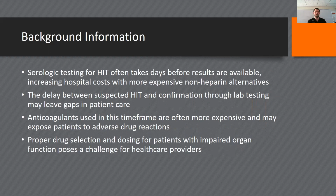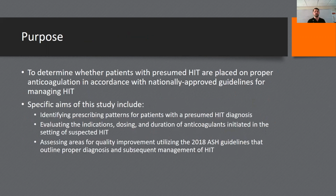The serologic testing for HIT often takes days before results are available, which increases hospital costs with more expensive non-heparin alternatives. The delay between suspected HIT and confirmation through lab testing may leave gaps in patient care. Anticoagulants used in this time frame are often more expensive and may expose patients to adverse drug reactions. Improper drug selection and dosing for patients with impaired organ function poses a challenge for healthcare providers.